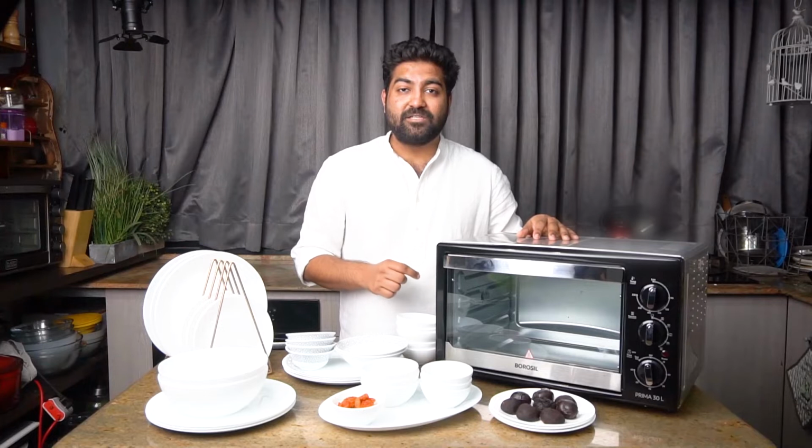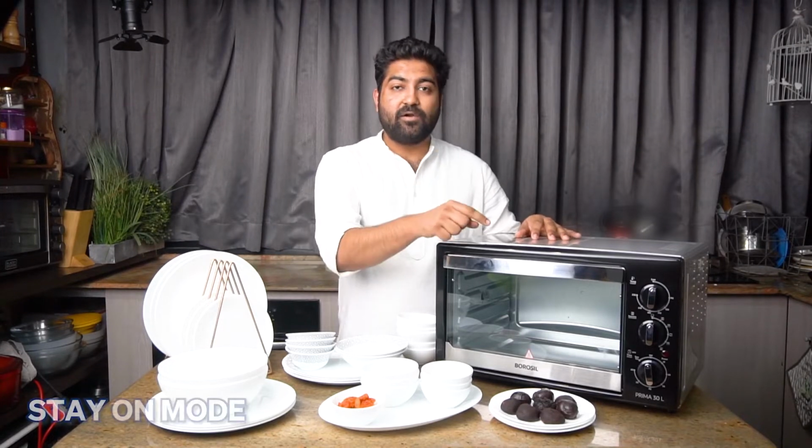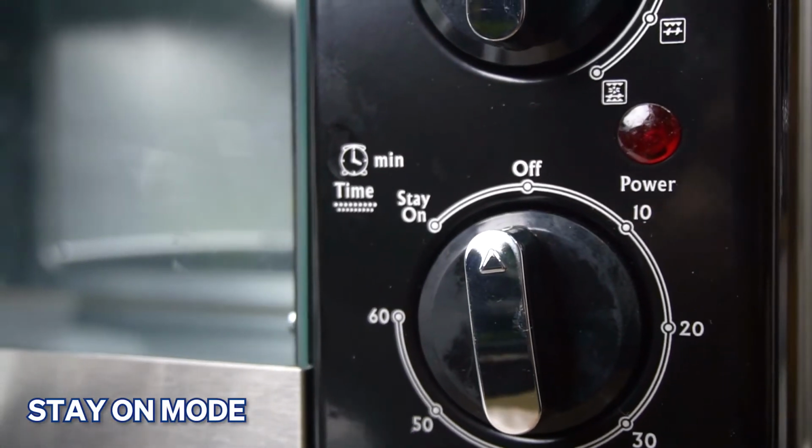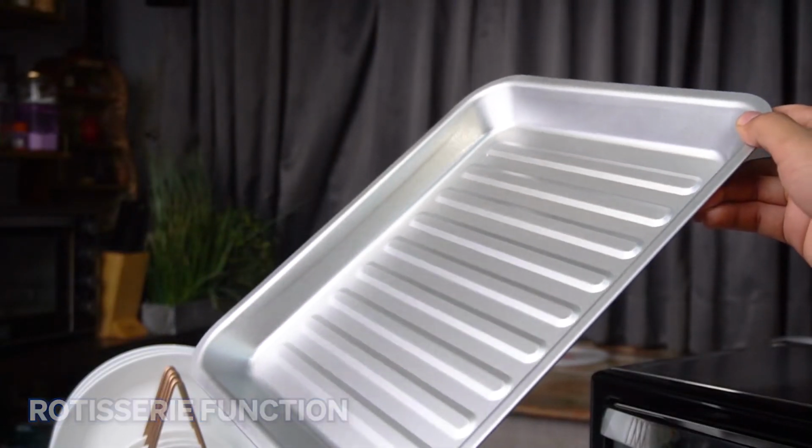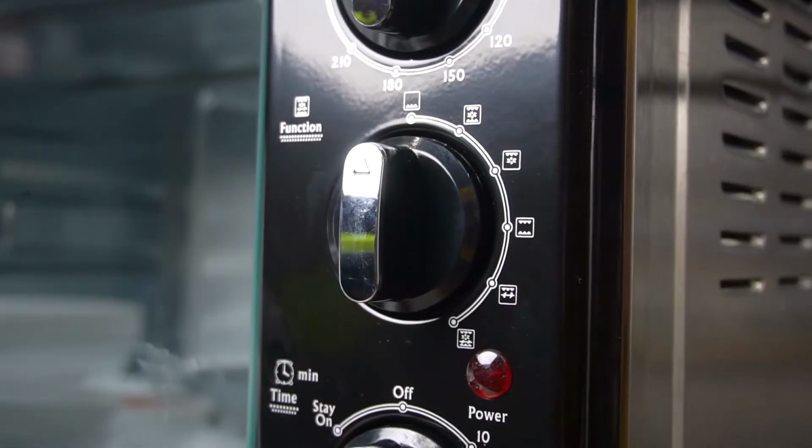Sometimes I have to bake dishes which take hours to cook, and the stay on feature of Borosil's OTG is simply a lifesaver. It also comes with a rotisserie function as well as a whole lot of accessories and a recipe book which includes 26 sweet and savory recipes.